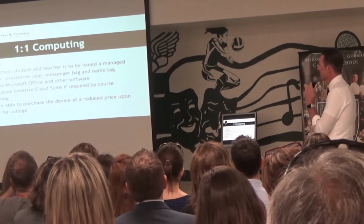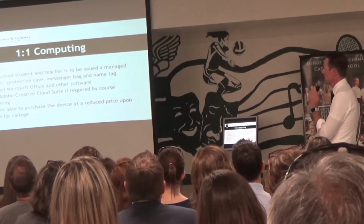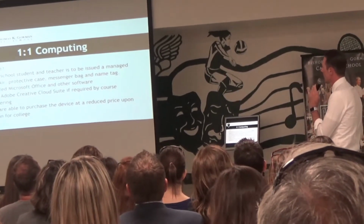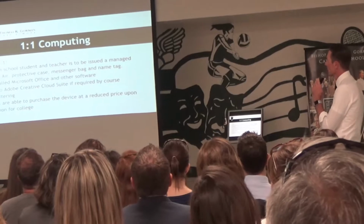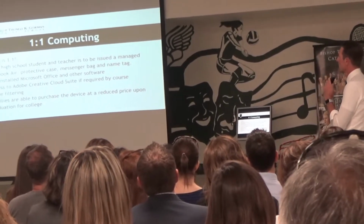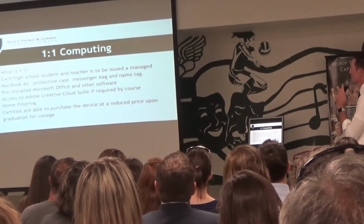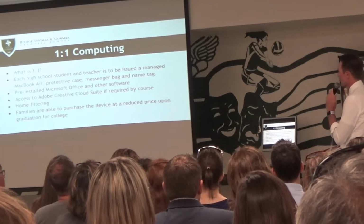All these devices come pre-installed with Microsoft Office and other software. We've got the latest Adobe Creative Cloud, if it's required by the course. These will be filtered at home, and families will be able to purchase this device at a reduced price upon graduating for college.